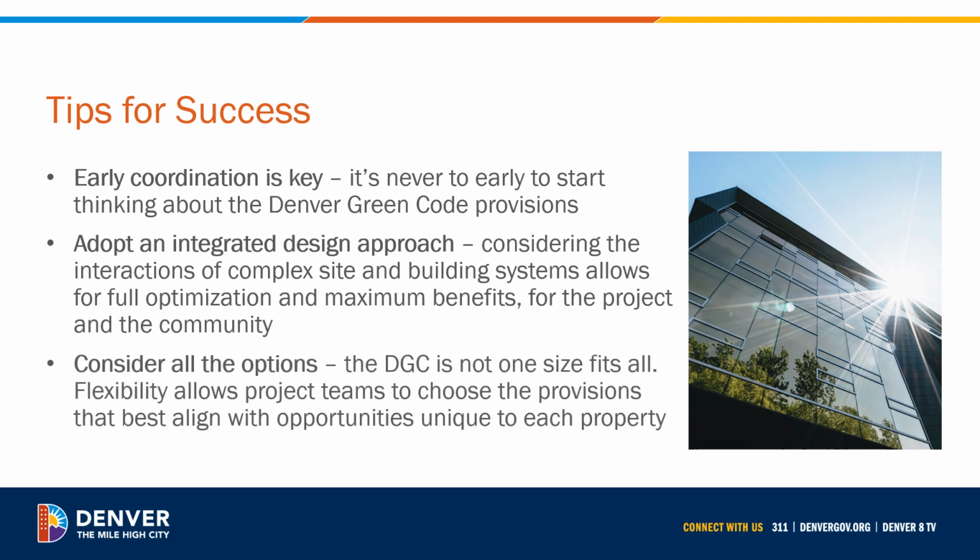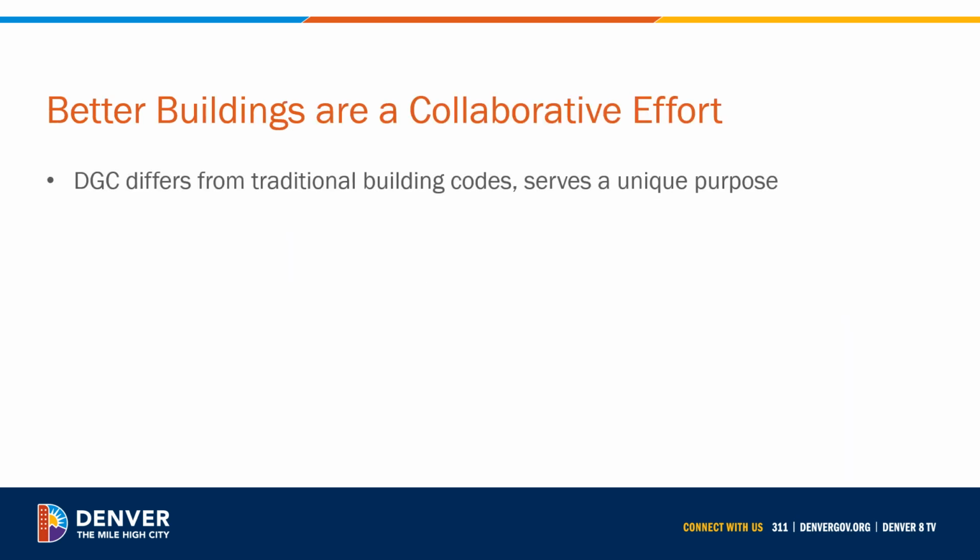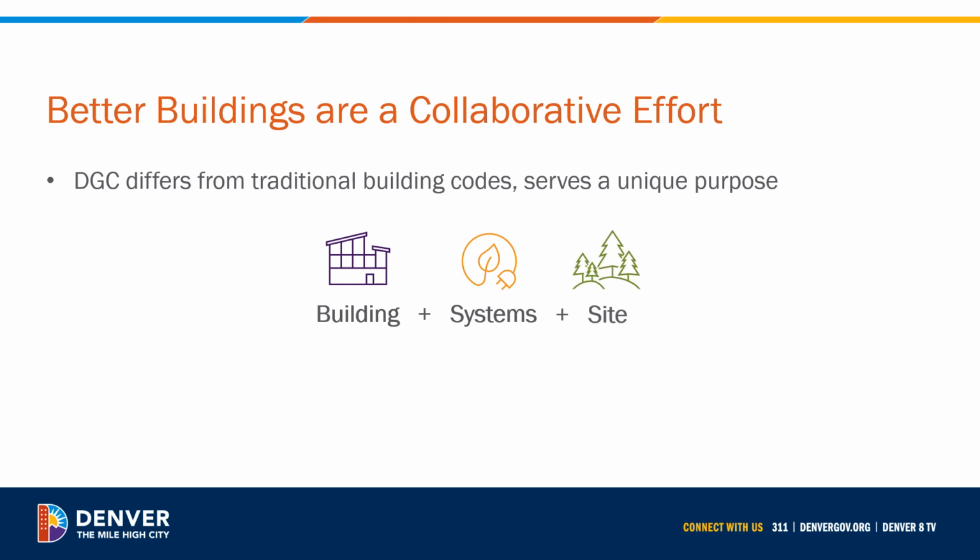Finally, design teams are encouraged to gain familiarity with all the DGC provisions. The mandatory requirements for commercial projects are very flexible, allowing project teams to choose the provisions that best align with opportunities unique to each property. The Denver Green Code is designed to serve a unique purpose, and to achieve this, it operates differently than traditional building code. It considers projects as a complete system, from the materials and construction of the physical structure, to the efficiency and operation of the systems, and extending beyond the footprint to the ecology and biodiversity of the site.